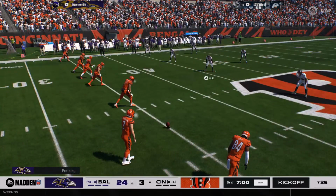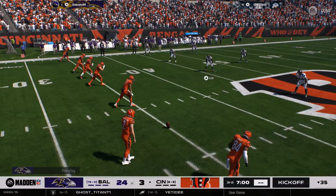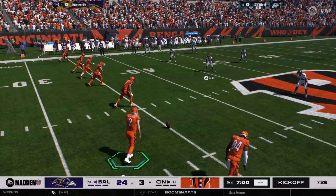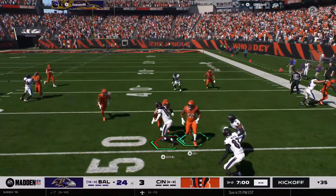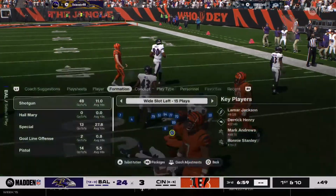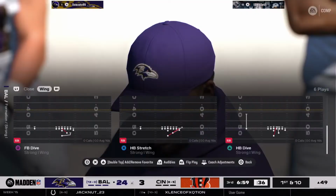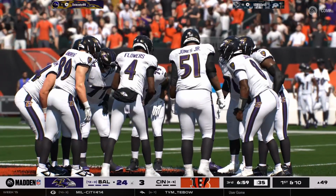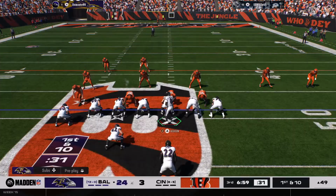Shades of the 2009 Super Bowl. They're going onside kick to begin the 2nd half. And no dice on this kick. The Ravens recover. And he's officially in enemy territory now. They're going to give him the opposing 49. Ravens to the line now. 1st and 10.